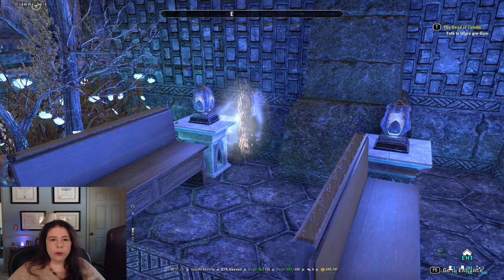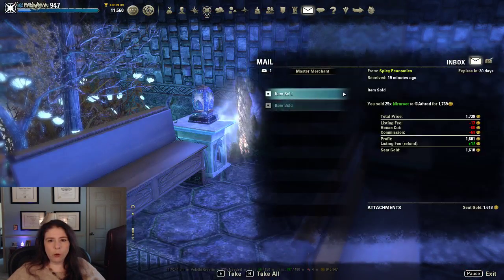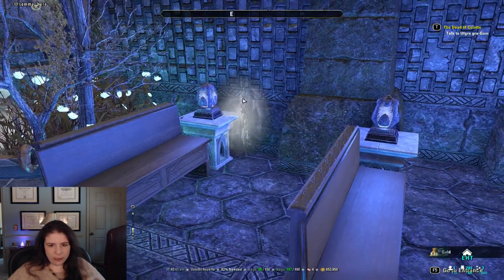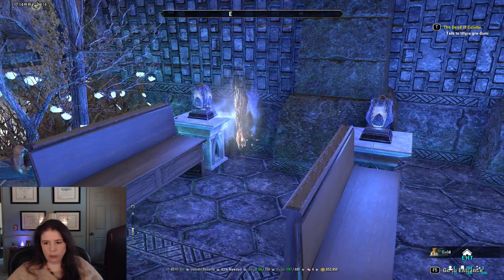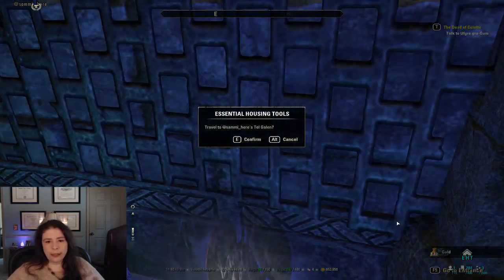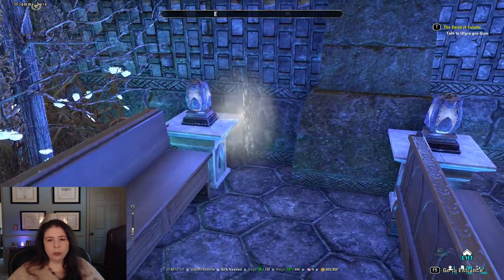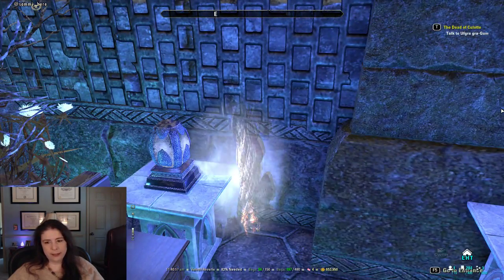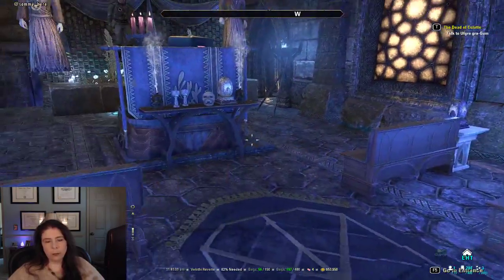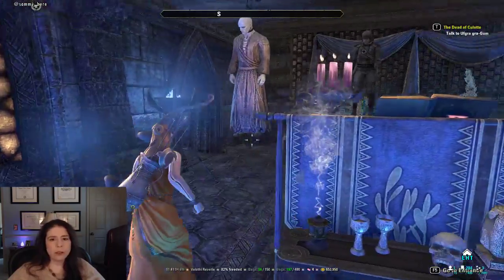Now, I don't know if you know this, but if you do have Essential Housing Tools, sometimes it can be really annoying that you stand there and suddenly it starts porting you somewhere else, and it's like, I don't want to be ported somewhere else. Well, there's a setting that will ask you, you have to confirm if you want to go to their other house. So go into your EHT settings and set that so that you don't automatically get ported, and it saves a lot of not heartache, but annoyance.